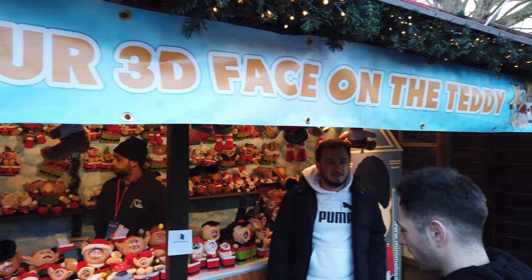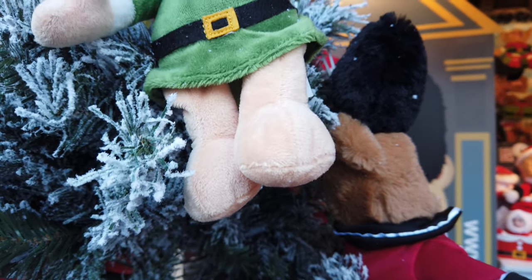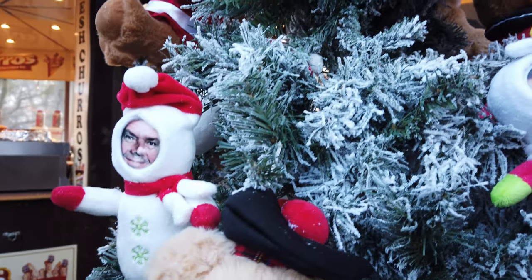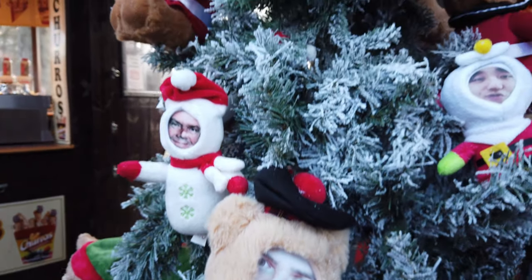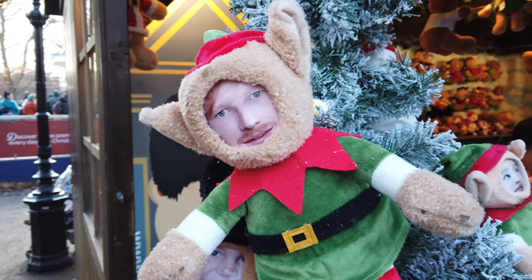Your 3D face on a teddy. This is class. Have a look at this. We should have one with Imogen though. I would love it. Yeah. Next. Class. I want my face in a teddy.